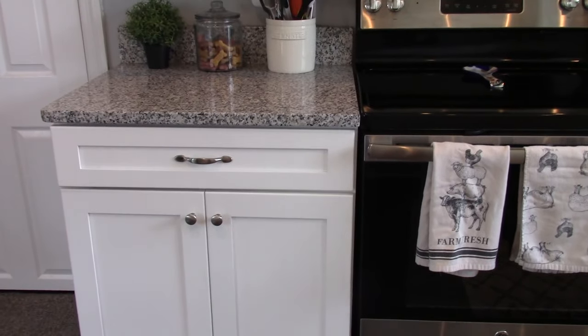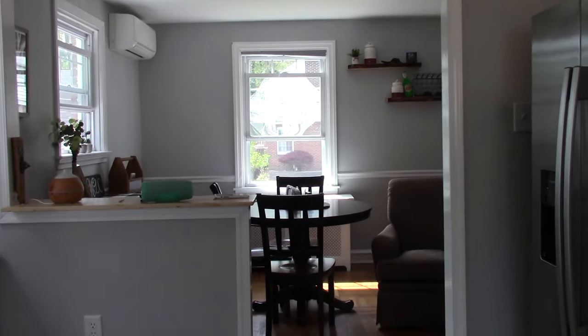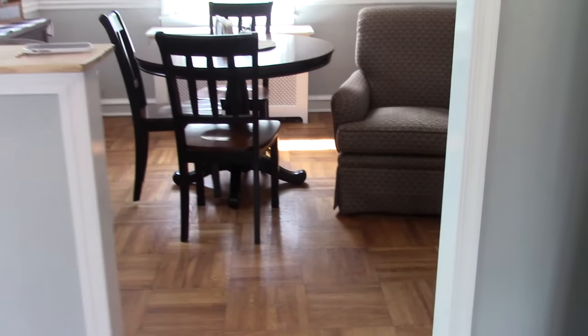It is honestly such a beautiful day today. I feel like it's almost 80 degrees. I'm sweating doing this right now. Don't mind the chair in the middle of the room.